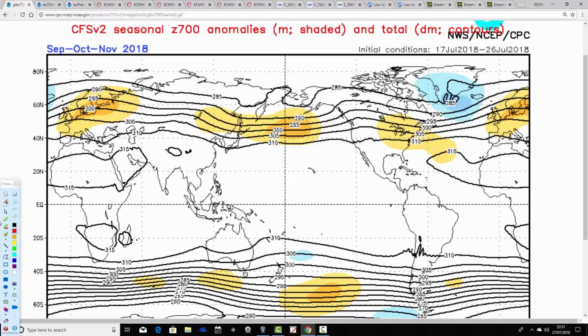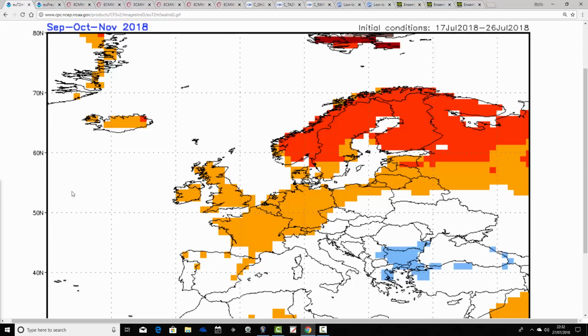CFS V2 next is 700 millibar height anomaly from the CFS V2. It's going for above average heights to be centred over and to the east of the country, with below average heights in the Atlantic, which means the flow and the jet is doing something rather like that. A lot of high pressure influences there through the course of the autumn. You expect a pretty warm and fairly dry autumn signal with that one. Temperature anomalies are coming out warmer than average again.